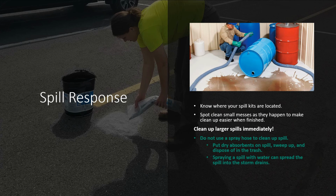If a spill has occurred, be prepared. Be familiar with areas that could easily cause spills. Know where your spill kits are located for easy access. As you are doing work, spot clean small messes as they happen. This makes cleanup easier when finished.